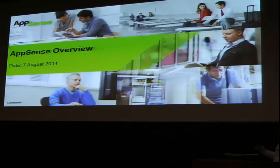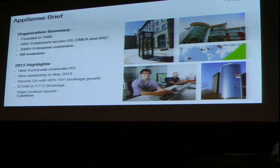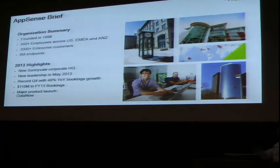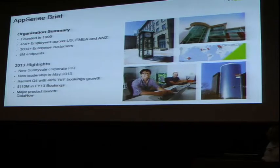Right, so a quick overview of AppSense. We're a UK software company, headquartered in the UK. We've been in this region for a bit over 10 years. I've been with the company for just over 10 years. I look after the pre-sales team for this region. We turn over around 110 to 120 million per annum. Out in this region, we've got around 600 customers now. When I started, we had six. They didn't tell me that before I took the job, but that's good fun. We've got about 600 customers here now, about 20 staff. In the last 2.5 years, we've grown from 8 staff to 20.